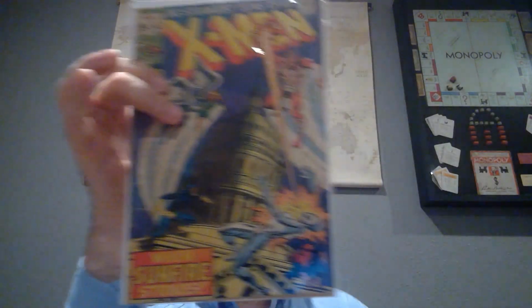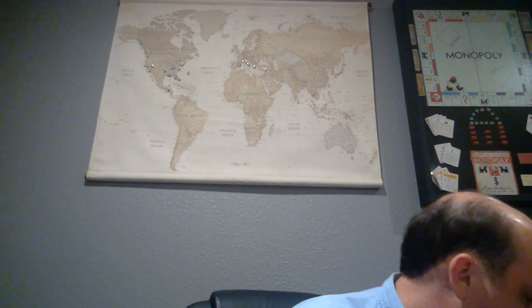So then we got X-Men 64. I believe this is the first appearance of Sunfire. Sunfire was one of the new X-Men that came out in Giant Size X-Men 1. Some of them were first appearances back then, like Nightcrawler and Storm and all those. But Sunfire was one of the ones that had been throughout the books. And, of course, he quit the team after rescuing them from Krakoa.